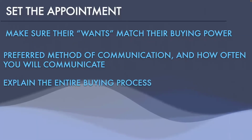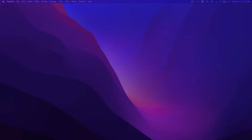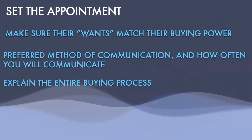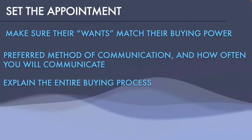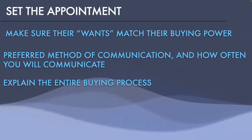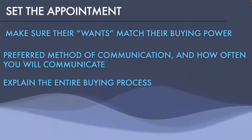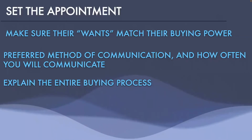I want to, from the beginning in this consultation, explain the entire buying process. Explain the whole thing. I want to explain to them everything that's going to happen, from the first showing, how we're going to set showing appointments, what the process is of writing an offer, how long it usually takes to get offers presented and accepted, what happens after an offer gets accepted, what the time periods are. I'm going to explain everything from A to Z, the whole 25, 45-day process, 6-month process if you're talking about buyers from beginning to end, whatever it is.